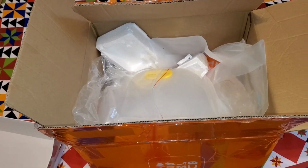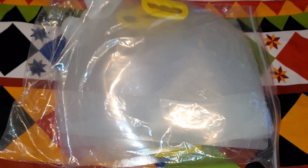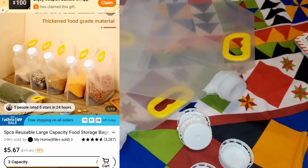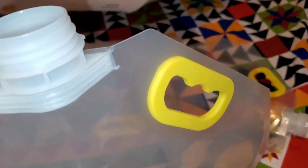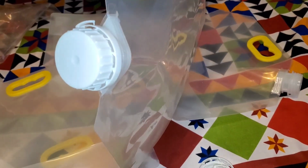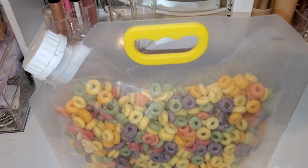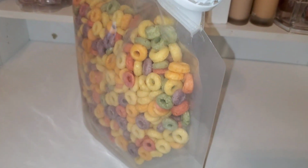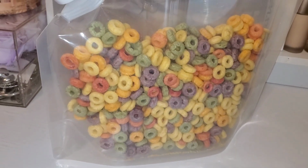First thing, I picked me up these reusable storage bags for my kitchen. I thought these were so cute when I found them on their website. I was so interested in these. You get 5 of them for $5.67. I like that it is see-through. You can easily see what you have in your kitchen cabinets. Here you can see I filled a little bit of cereal to show you guys how it looks. I think these are so slim and pretty as well. I'm so excited for these.